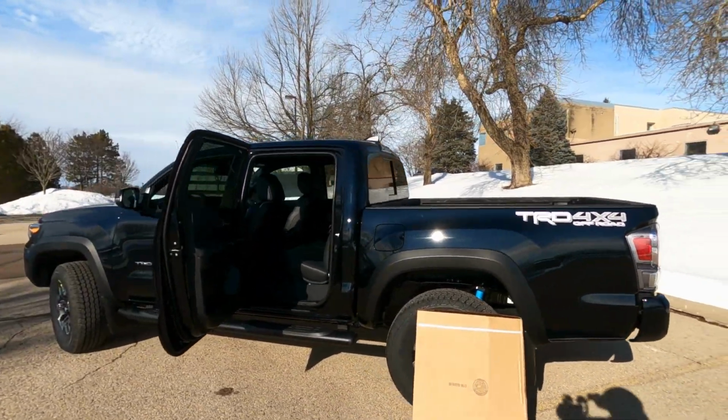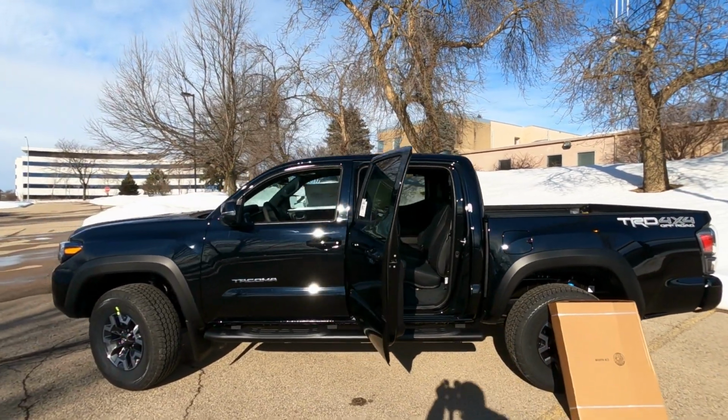And I love this truck. I think it'd be a great one for you to take home. I can't take it home, but you sure could.